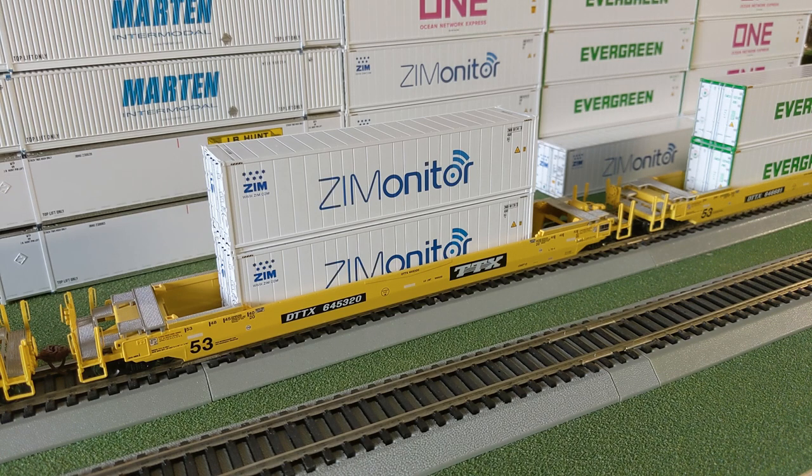However, it wasn't calm because yesterday we received a massive amount of Atlas and Bowser. It came the same day. It was about 15 packages from FedEx. It was like 220 pounds of trains, which in HO is decently significant. O scale, probably not a big deal. But yeah, it was a ton of stuff.